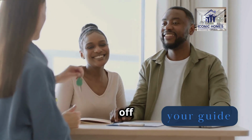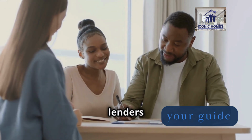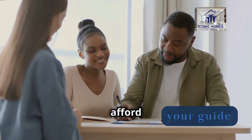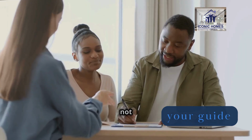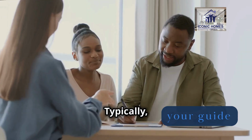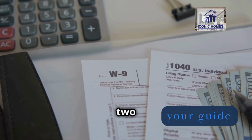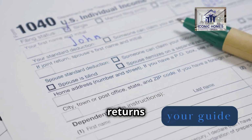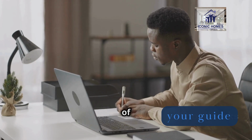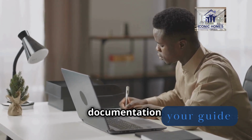Alright, let's kick things off by talking about income verification. This is the very first thing lenders look at when you apply for a mortgage. They want to see proof that you can actually afford to make those monthly payments. It's not enough to just tell them how much you make, you gotta show them the receipts. Typically, you'll need to provide recent pay stubs, W-2 forms from the past 2 years, and maybe even tax returns if you're self-employed. Lenders want to see a consistent history of income, so if you just switch jobs, be prepared to provide even more documentation.